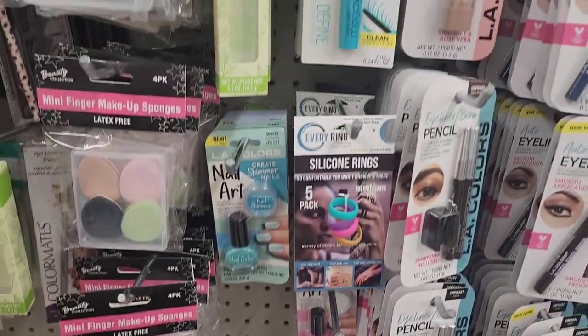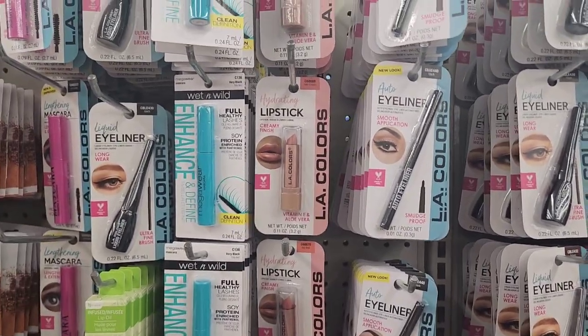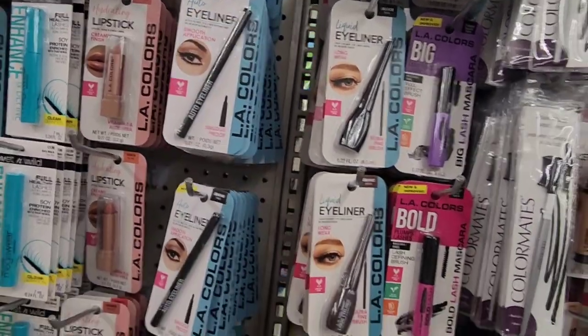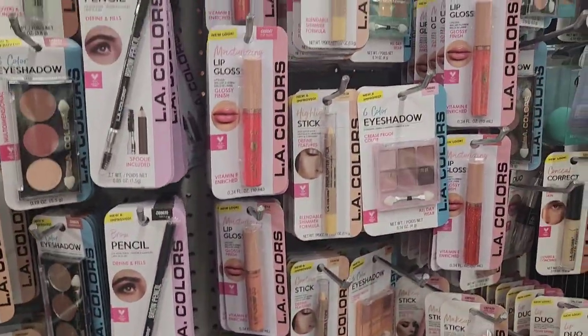And then they got these here that we have seen before. I don't see anything that's new here so far. So this is what they have here as well. So these are what they have here.